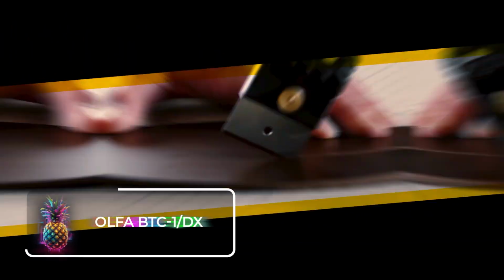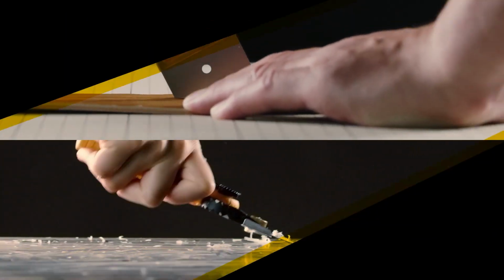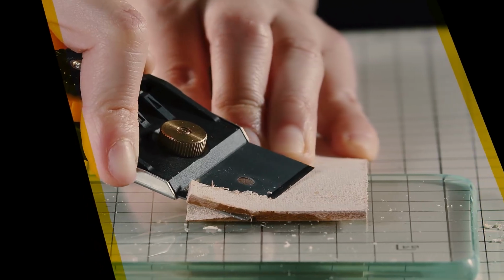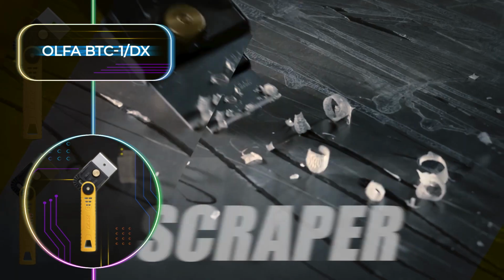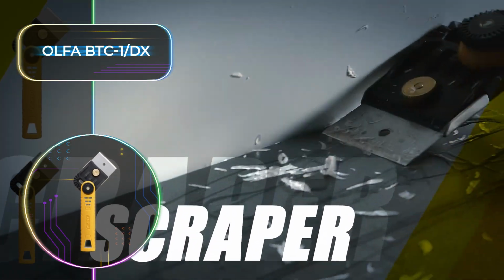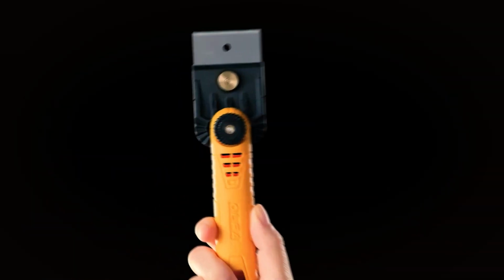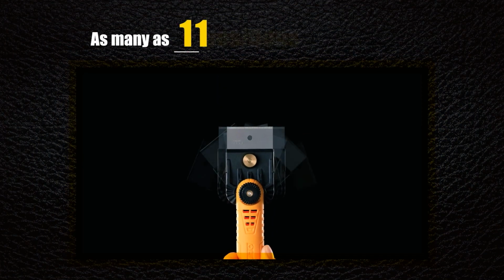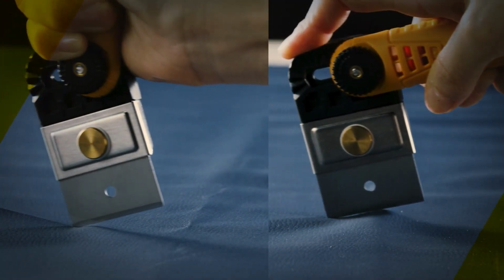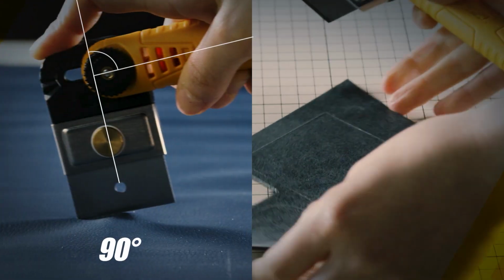OLFA BTC1DX. When it comes to multi-purpose tools, the OLFA BTC1DX is one that needs to be at the top of your list. The blades of this tool are versatile enough to be used as a scraper or as a knife, and the fiberglass reinforced handle ensures comfortable use. The adjustable head is able to pivot 180 degrees, so no spot will be too hard to reach. The body is acetone resistant in order to withstand the tough conditions of a workshop, and it's got a convenient hang hole for quick storage.